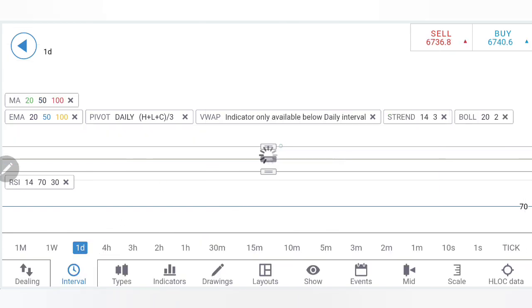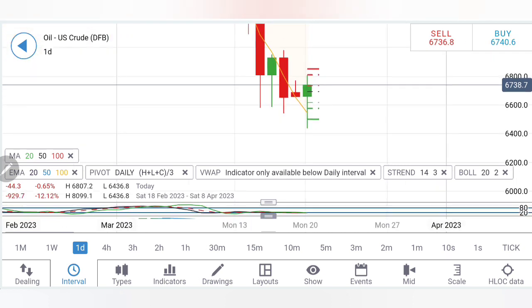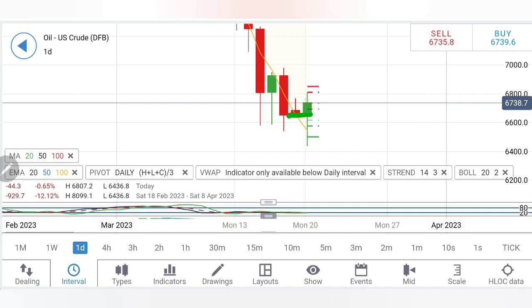RSI is almost flat, and now look at the daily chart. It traded outside the Bollinger Bands, but most importantly it has breached the support at 65. That is the most important factor. Though it has failed to sustain below 65, it has breached 65 for once. That is a very important observation here. And now see, it is trying to recover, and you can see higher highs, higher lows.